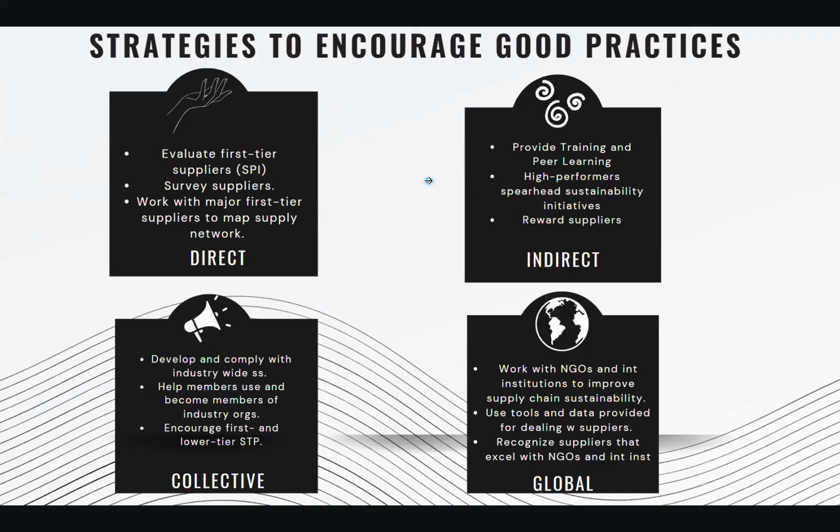Some strategies to encourage good practices. You can get involved directly, meaning that you can evaluate your suppliers by using sustainability performance indicators that capture the requirements for lower tier suppliers. Whatever these performance indicators you come up with, just evaluate them using them. You can also survey suppliers on their environmental, health, safety, and labor practices and their procurement practices. You could also work with major first-tier suppliers and map out the supply network so we know where it all leads and there's no stone unturned.